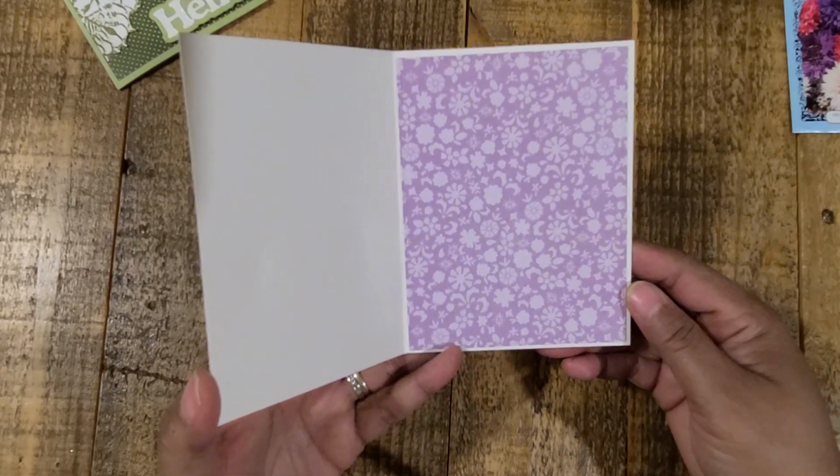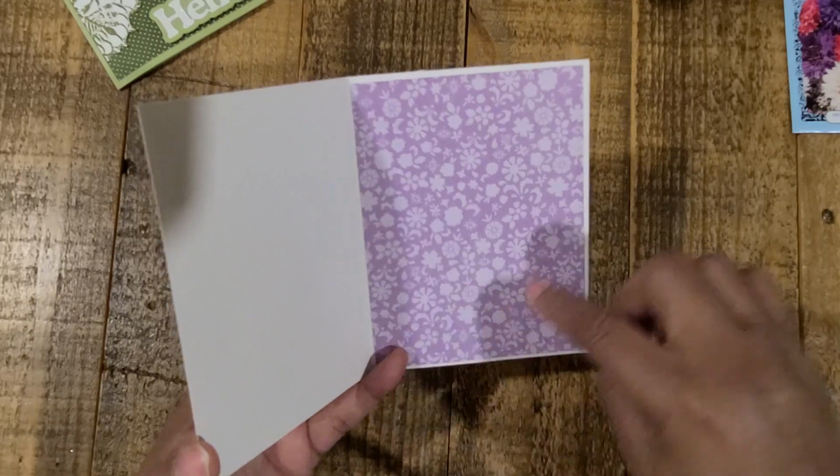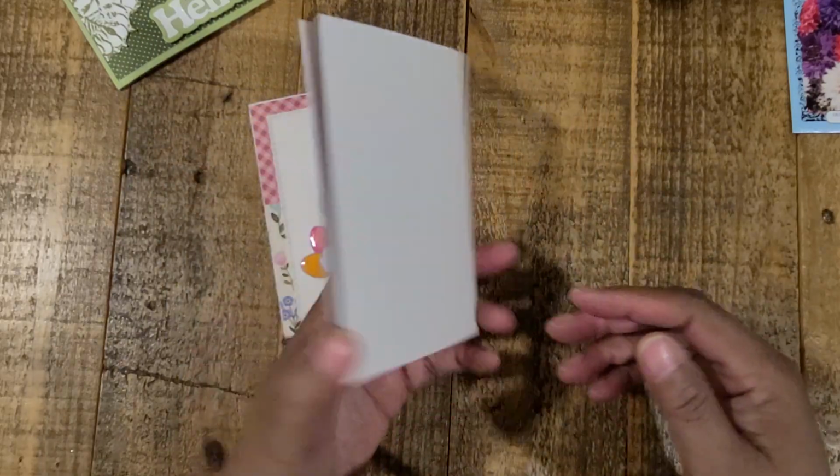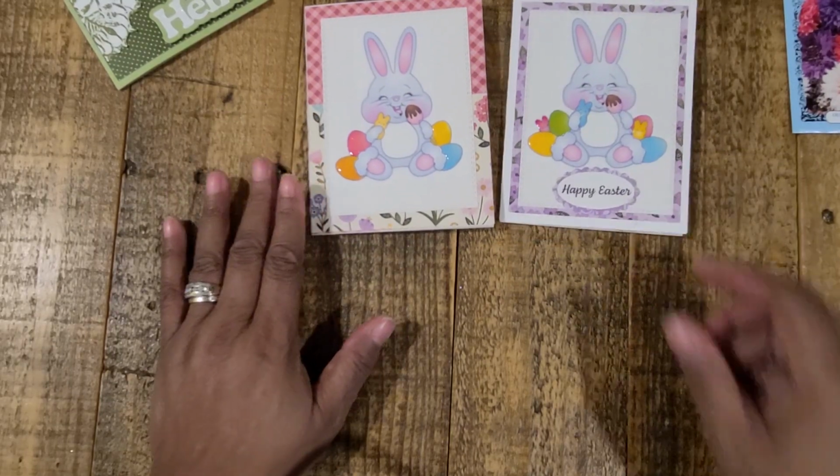And this one, I just have this purple paper here. It's really pretty paper. I think I'll put a white oval or something on the inside. And I need to put something on the back. But those are the first two, and I think they turned out really, really cute.